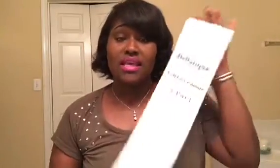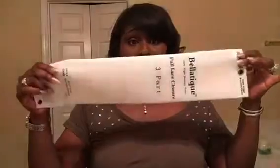So this is what it was in. And this is how it's packaged. This is a full lace closure with a 3-part. So let's open it. I'll go ahead and snap it off since I'm here. So this is what we have. If you can see through, you can see 1, 2, 3. This is a 3-part lace closure.